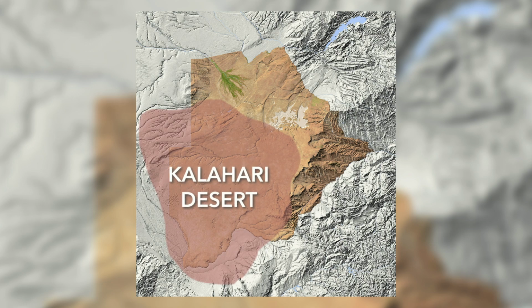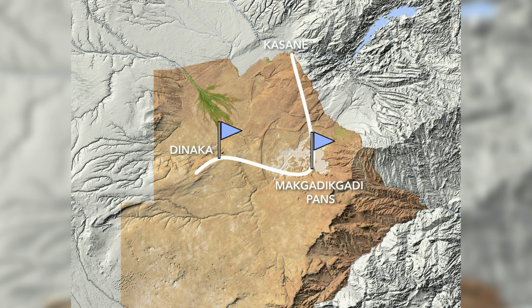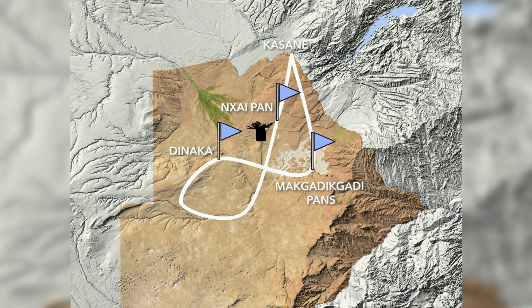Not many people realize that the vast majority of the country is part of the Kalahari Desert. So my fellow photo host and I took a road trip to explore and photograph these areas. We started in the vast expanses of the Makgadikgadi salt pans before heading to Dinaka in the Central Kalahari to spend some time in their amazing waterhole hide. We then looped back past the ancient Baines Baobab to Nxai Pan, a place rarely visited and photographed.